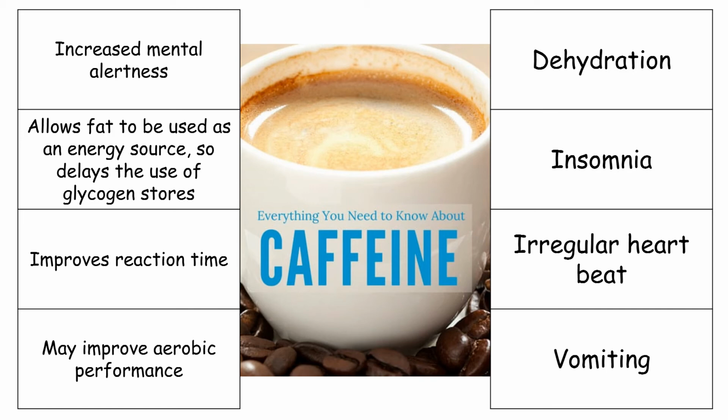Now again, we've seen vomiting before. So we know that vomiting can affect almost all of the supplements or the dietary manipulation that we've spoken about today. So again, try and group your knowledge together, try and chunk your information together. Just when it comes to revision, it makes it a little bit easier.